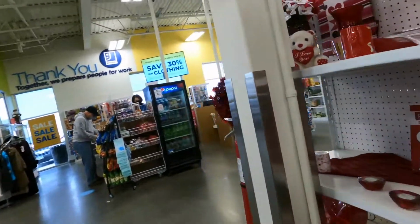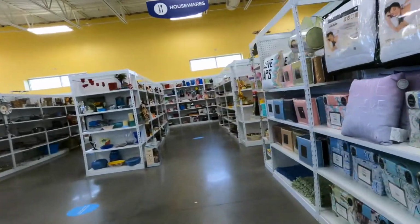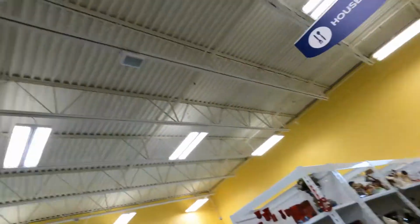I'll check and see if they have any bins out here. Doesn't look like it. One of the tips that I've got here, a lot of people already know this, but if they have bins out, always check the bins first, because that's a lot of times where you find the best stuff.